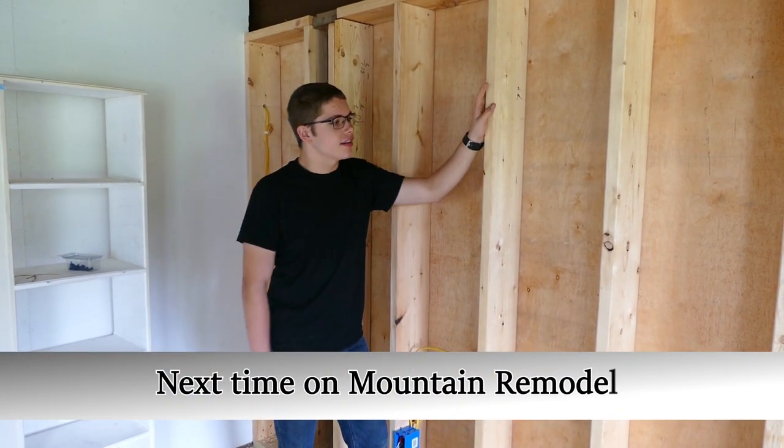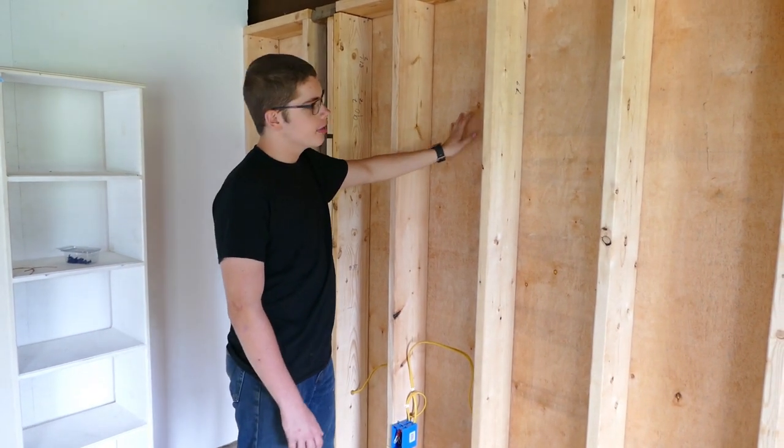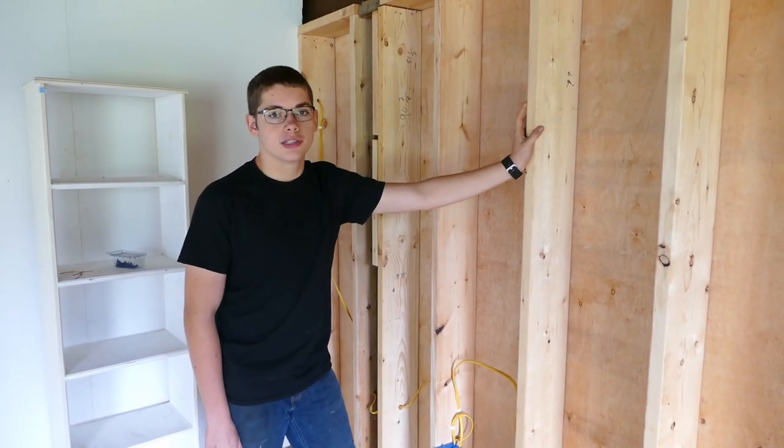At one point, it looks like this was a finished basement. We have a few walls that are framed up, but no paneling or sheetrock. Right now, my dad's getting the paneling ready. He's spraying it with primer, and that's the best way to prepare it.